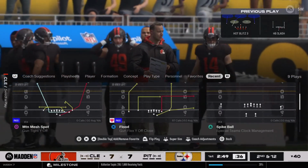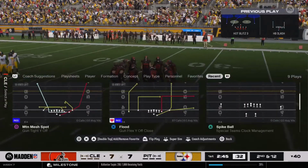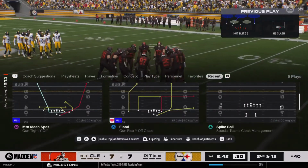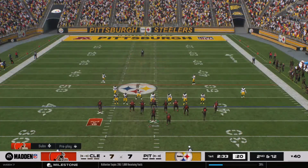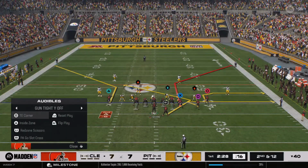Great job by that linebacker timing his blitz. He didn't give any indication to the offense that he was coming, and he's able to get through that hole and take the ball carrier down for a loss. Last play went the wrong way. It sets up 2nd and long. It's 2nd down and 12.